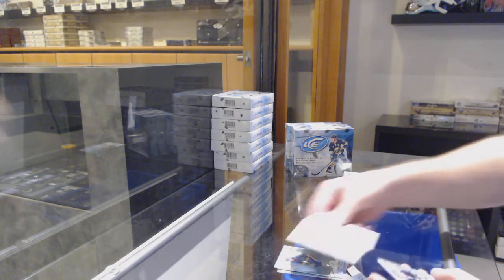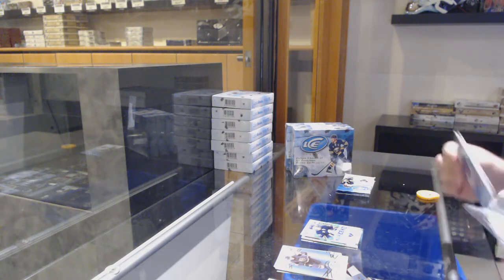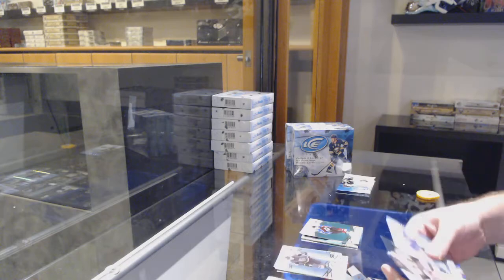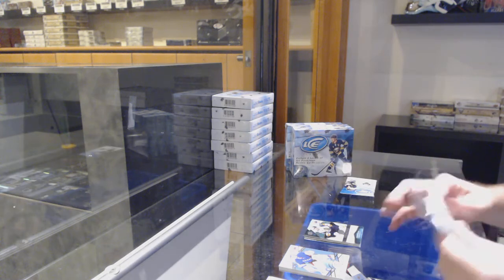Mitch Marner green for the Maple Leafs. Sub-zero to $9.99, Casey Middlestad. Mikko Rantanen green for the Avalanche. $12.99, Zach Whitecloud for the Vegas Golden Knights.